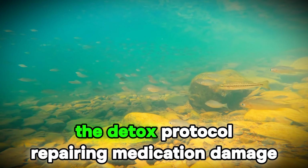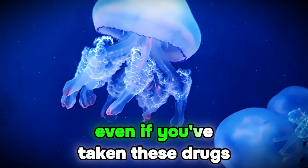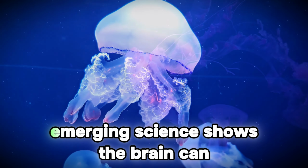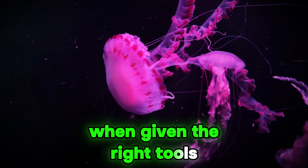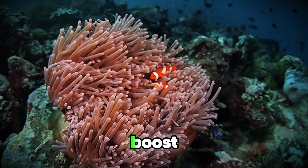The Detox protocol: repairing medication damage. Even if you've taken these drugs for years, hope isn't lost. Emerging science shows the brain can heal when given the right tools. Step 1: The 7-day acetylcholine boost.